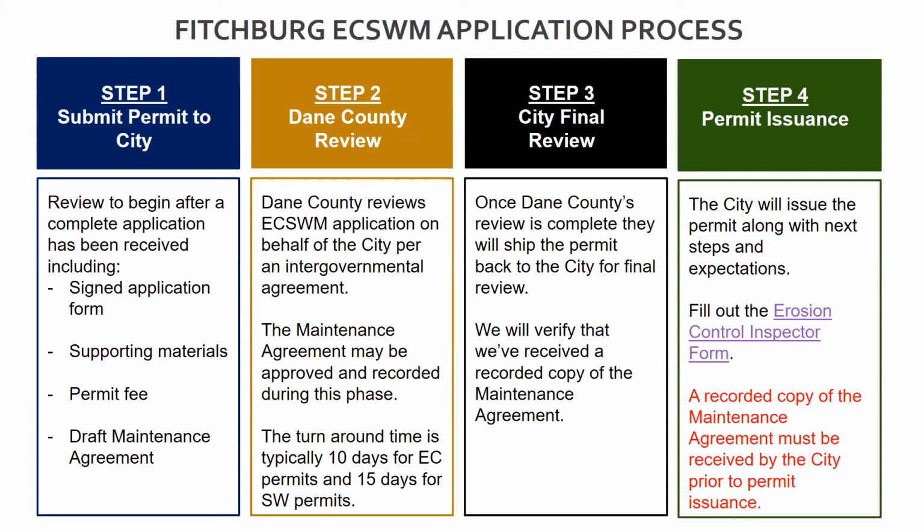And a lot of times people would drop that off in person in order to get this review started right away. So during this time we have started the review without that one piece of the application. But once City Hall opens up again, we're going to go back to requiring everything before we start review.